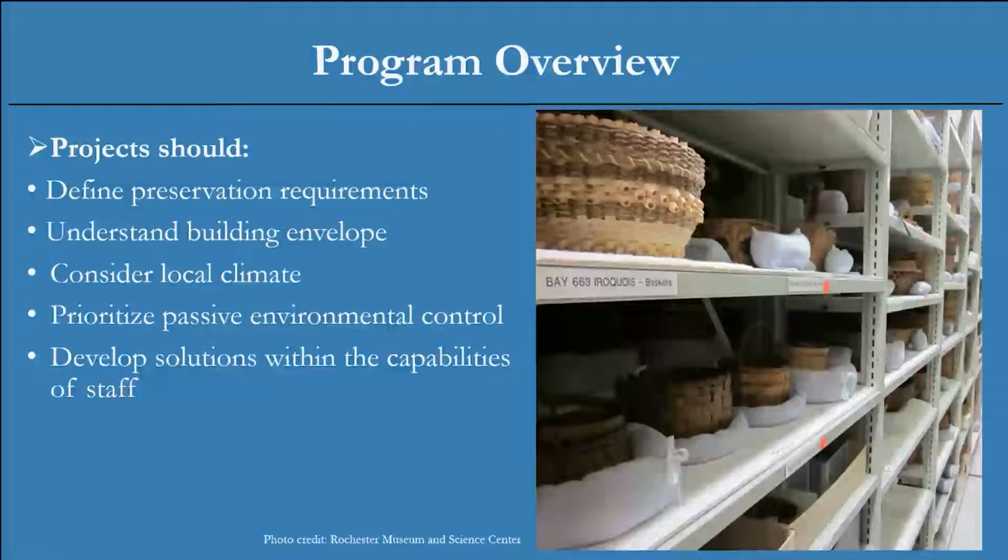Using priorities established through foundational preservation plans, applicants to SCHC should consider how to address long-term collection care needs in a collaborative and interdisciplinary fashion. Sustainable preservation strategies can take many forms, depending on collection materials, the building envelope, and the local climate, but should rely on best practices in sustainable and resilient collections care.